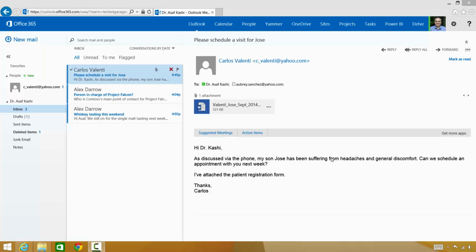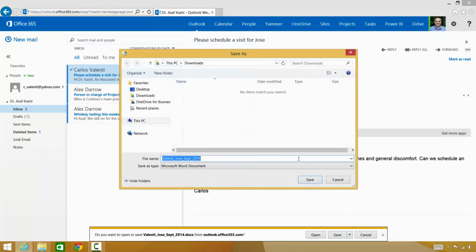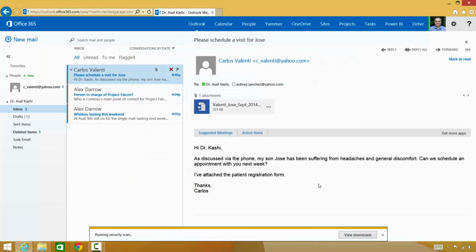So let's switch gears, start with that Dr. Kashi. We're going to start in his inbox. And in this case, you can see that I've received an email from one of the parents of one of my patients. And this email happens to have an attachment attached to it. So as the doctor, in general, I just drag that attachment and I'm going to save it. And you can see that I'm saving it over here in my OneDrive for Business. And I can add data to it. But in this case, I'm just going to save it.